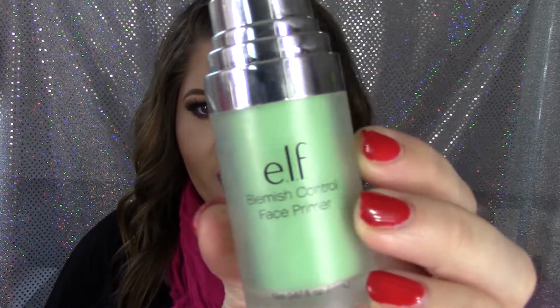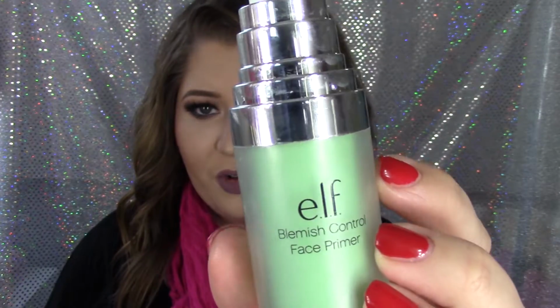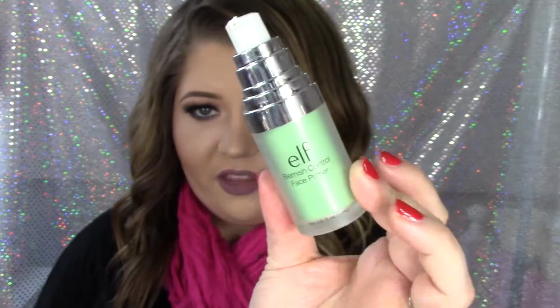Okay, first couple of products I'm going to talk about is primers, face primers. The one that I used a lot at the beginning of the year is the E.L.F. Blemish Control face primer. It looks like this, and I really like this one because I feel like it helped my makeup stay on a little bit longer and also kind of fill in pores and just smooth out my skin. I especially like to use this when I am suffering from breakouts and blemishes, so I really like that one.